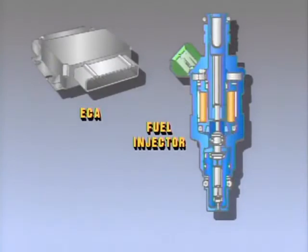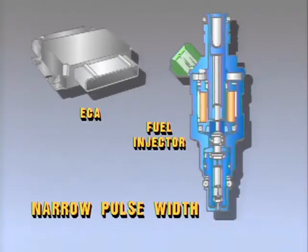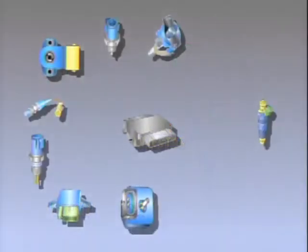The ECA controls the air-fuel ratio on both EFI and CFI systems by varying the injector pulse width. That is, the amount of time the injector is open for each spray. A wide pulse width provides a rich air-fuel ratio. A narrow pulse width provides a lean air-fuel ratio. The ECA operates in two modes to control the air-fuel ratio: open loop control and closed loop control.